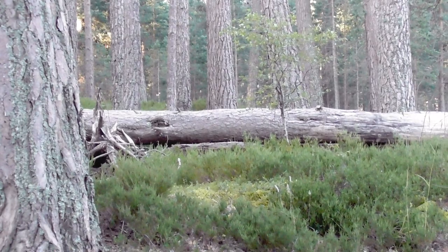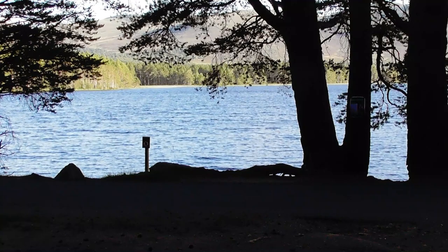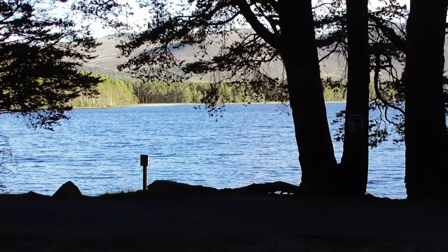Let me spin you around. That's why we're here. Loch Garten. Not far from Boat of Garten and not far from the RSPB and the bird hides for the ospreys. We might see some ospreys fishing, we might not. But we're going to enjoy our weekend.